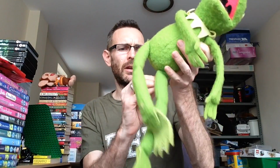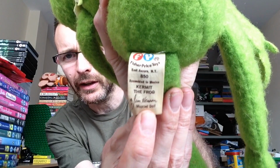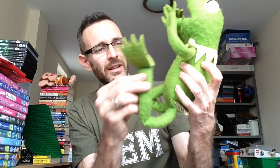This was funky. Now this is a Muppets Fisher-Price Kermit the Frog. See on its label there, it's got Fisher-Price, and it's the 1976 Kermit the Frog, who has little Velcro hands, so you can pose him like so, and he's got little Velcro pads on his feet as well. Now I actually had this when I was a kid. I was bought one of these in 1976 when I was, what had I been then, 3.